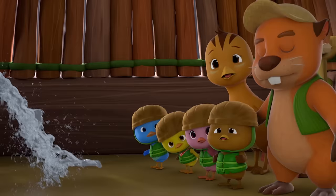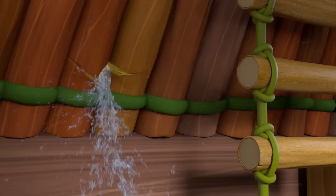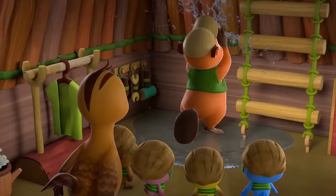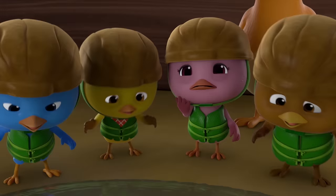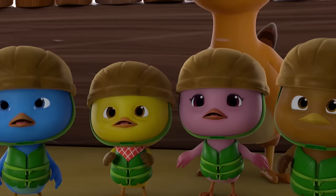The water's leaking in! It let water in because it's not finished yet. We gotta stop it. Yikes! No, Mr. Beaver's house is going to flood. Beaver, let's get out of here. The forest could flood if the bridge collapses. Get out of here, little pheasants. I need to stay and keep this hole blocked. Mr. Beaver.